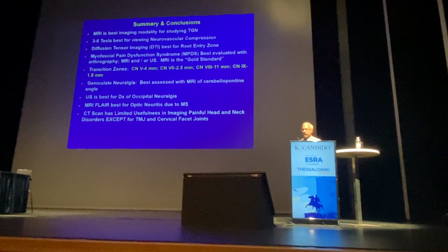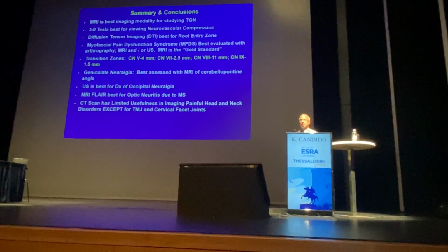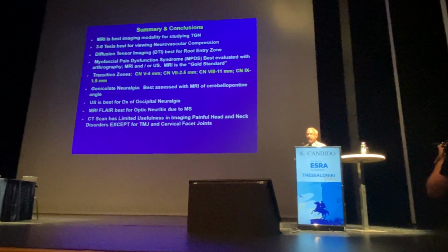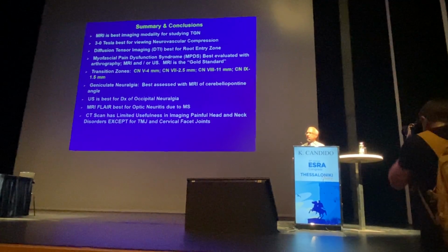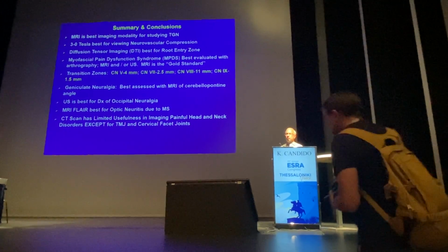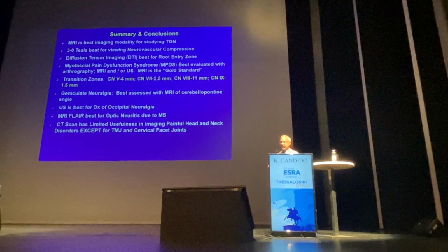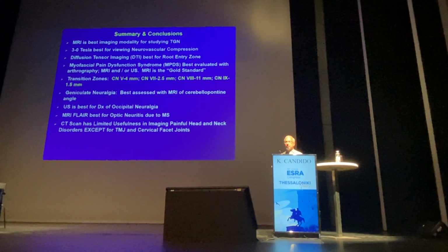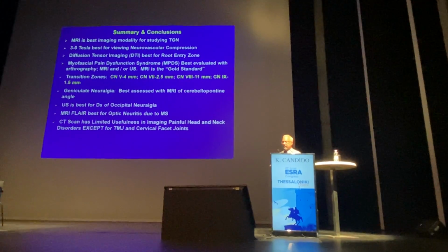So in summary and in conclusion, MRI is the best imaging modality for studying trigeminal neuralgia and for determining whether the condition is primary or secondary. The 3.0 Tesla is the best modality for viewing neurovascular compression. Lesser degrees of resolution may be essential for helping to determine when tumors or multiple sclerosis are involved. Diffusion tensor imaging, DTI, is best to evaluate the root entry zone. Root entry zone is a very important concept in all of these cranial nerve dysfunctions.